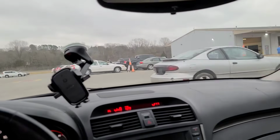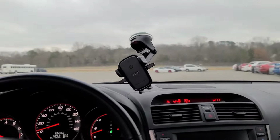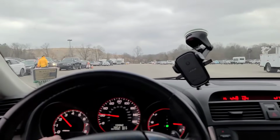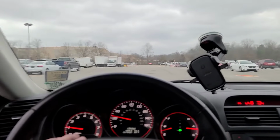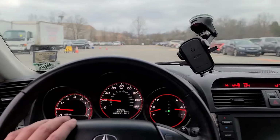Uh-oh, my Fusion's going through the lineup there. I better get up there. I'm gonna miss it. Oh wow, this thing is smooth, man. What a smooth car.